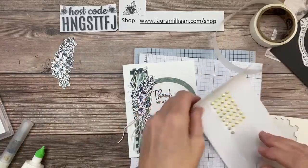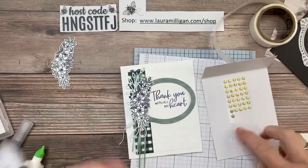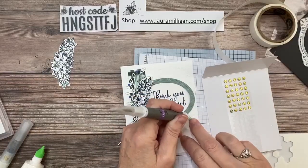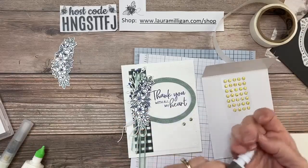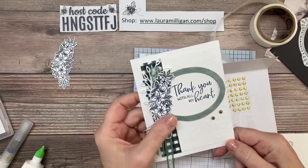And then I'm going to take these gems that are now looking like soft succulent. And I'm just going to put those right there. And like I said, it would have been real pretty to just leave them gold, but I thought, I don't know, there was something fun about adding some color to those.